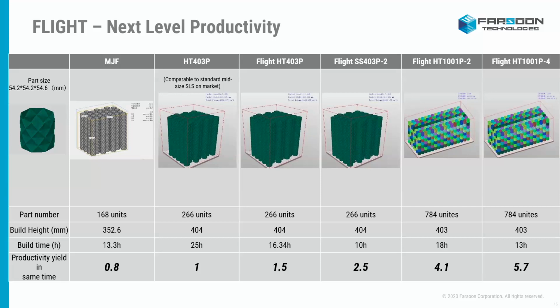Looking at our standard CO2 laser system, the HT403, which is comparable to most midsize SLS systems currently on the market, we can see that although, yes, we are able to nest 266 parts into the build envelope, we are looking at a 25-hour build, which is not quite ideal.